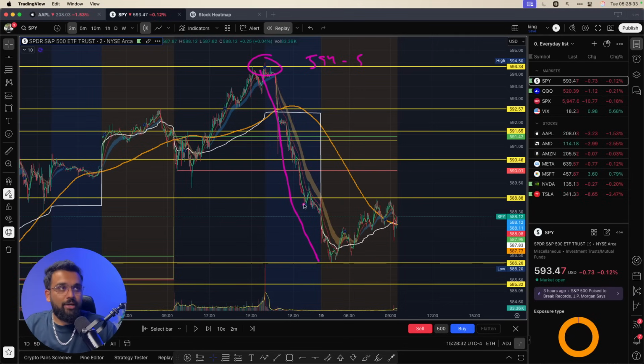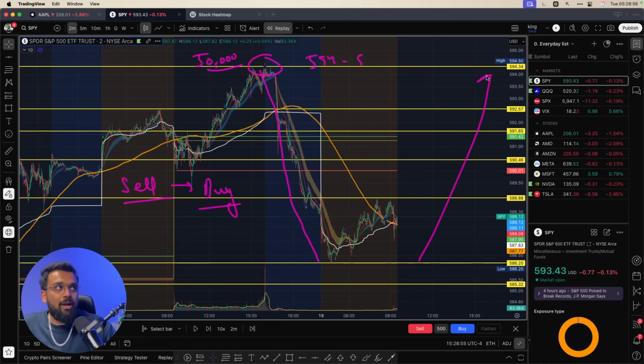What basically happened here is, let's say somebody shorted 50,000 shares right here, for example. When you short, you sell first. When you sell first, in order to close the position, you have to buy back later. For example, I'll explain what shorting actually means. One is short, the other one is long. Long means you're making money when the market goes up. Shorting means making money when the market goes down.